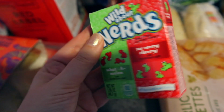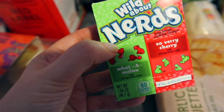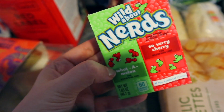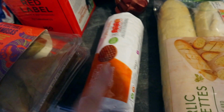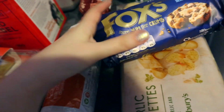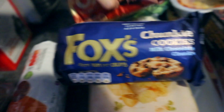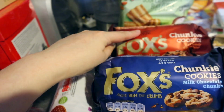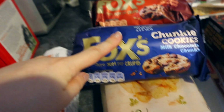Yeah, so Nerds. I like Nerds. I must admit, I'm a bit of a sweet tooth. This is the watermelon and very cherry flavour. They're at 80p, so thought I'd treat myself to those. Got some basic digestive chocolate biscuits. And then I got some box chunky cookies, and some more chunky cookies. I think they're extremely chocolatey, and those are just milk chocolate.